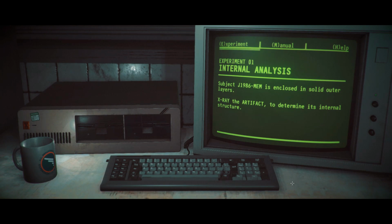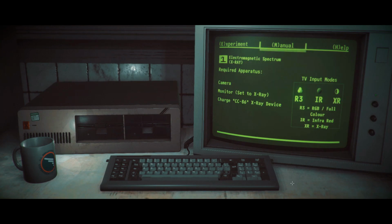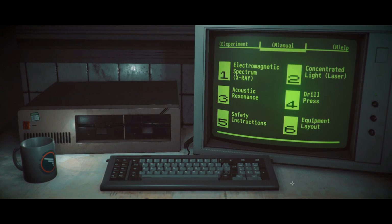Internal analysis. Subject J1986, that's the current year in this game, 1986. Mem is enclosed in solid outer layers. X-ray the artifact to determine its internal structure. Okay, so manual and X-ray, is it one? Required apparatus, camera, monitor set to X-ray, charge. Okay. TV input modes. Now let's check the experiment again. X-ray the artifact. Okay, so we got the electromagnetic spectrum, which is X-ray, acoustic resonance, safety instructions, concentrated light, laser, drill press, and equipment layout. Okay, so it should be 1.